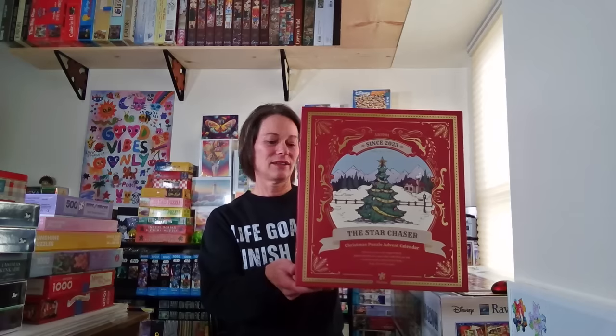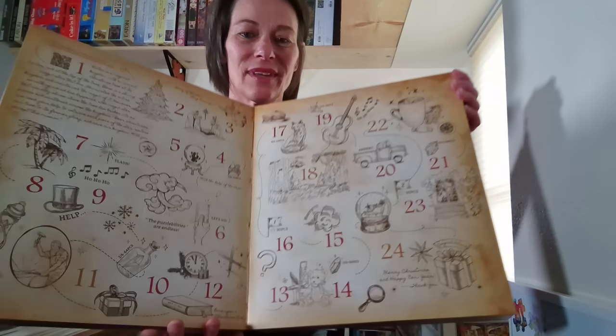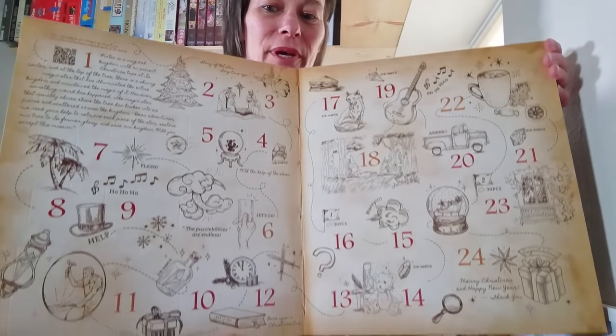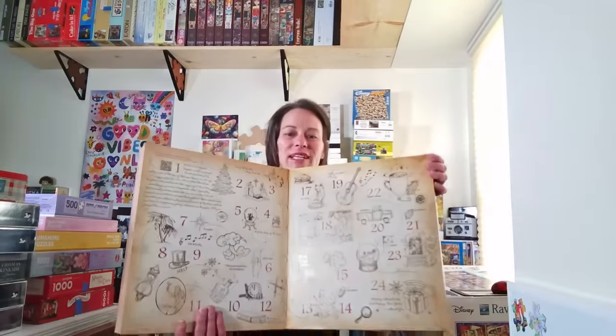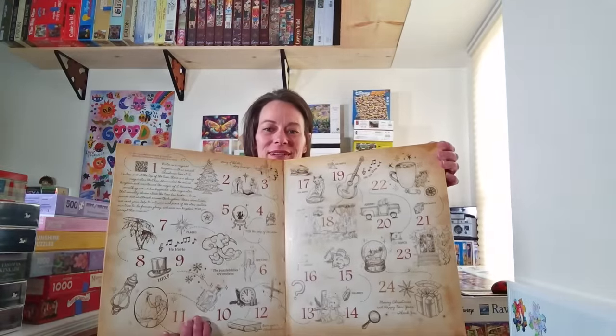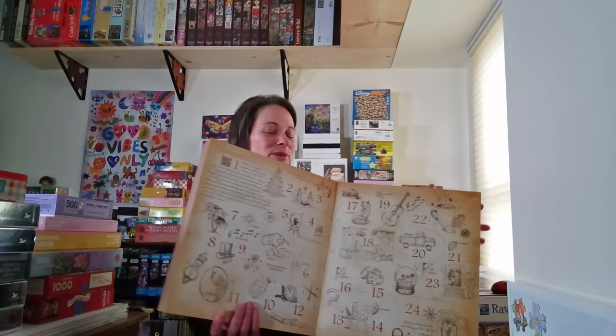Okay, so the first puzzles I'm going to talk about are two advent calendars. The first advent calendar is from Pintu. You probably have seen this on other people's channels. It's a 24-day calendar. So you pop the things open, and each of the 24 days of Christmas will give you a small Christmas puzzle to do. And Pintu puzzles are all plastic, so I'm really looking forward to seeing what these are.